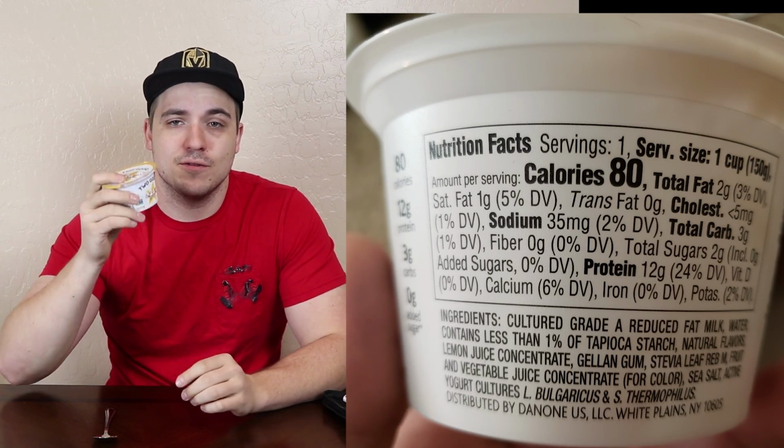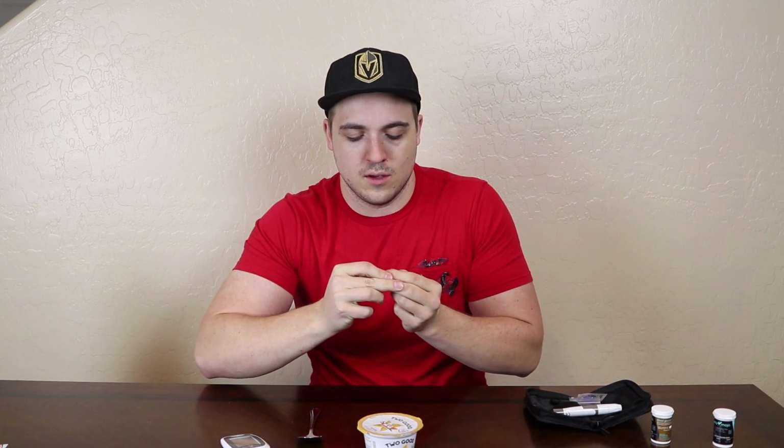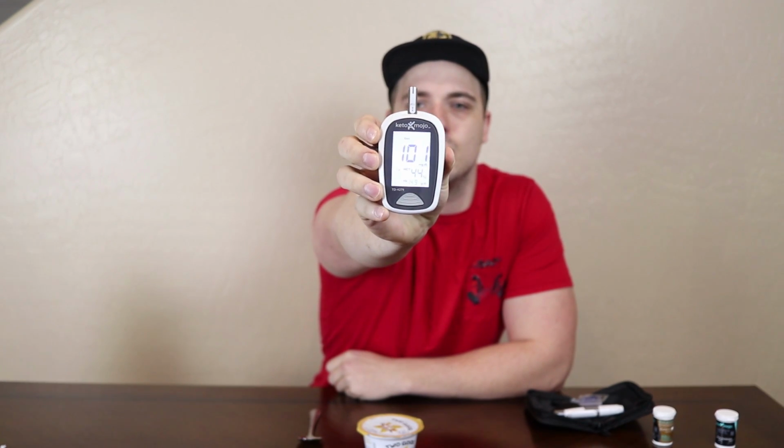So before we test this and give the flavor review, I'm going to take a fasted blood glucose reading here, and then I'm going to come back an hour after we do the tasting and see if that actually had any impact on my blood sugar. So let's see what my fasted reading is right now. So we're sitting right at 101. I hope the camera can pick that up. These Keto Mojos aren't the best things for filming, but I'm hoping you guys can see that that's 101.